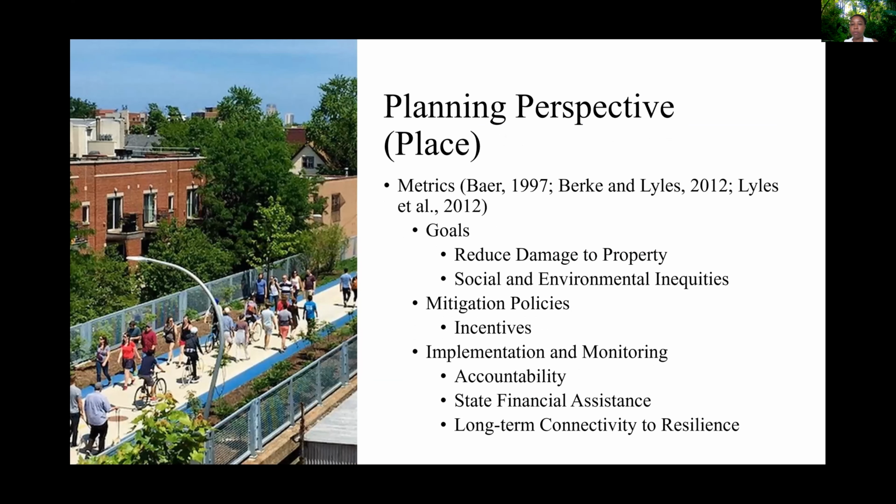And so, with planning, you really got to look at place when it comes to your metrics. It's not just about goals. It's not just about mitigation policies and implementation monitoring. It's really about connecting everything together in order to reach that long-term connectivity to resilience. I mean, you see the picture here, you see people walking between development and nature, and it really comes down to having a sense of place.